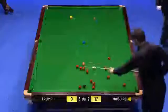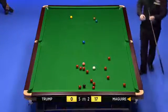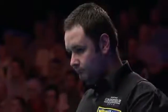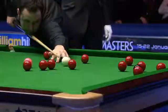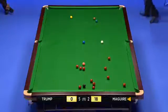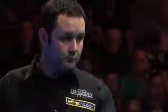And earlier on in the match, Ken, we talked about a shot where he could have brought the pink into play and didn't that time, and it ended up like he lost that frame and went on to lose 5 on the trot. I wonder whether playing that shot now has turned the tide and he'll get a bit of a run going. All of a sudden, everything he's hitting is going perfect.